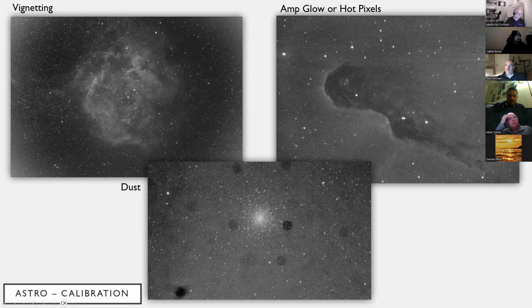You would have vignetting, which is basically a well exposed center and then a dark or light frame around it. On DSLRs or some older types of cameras, you might also see this type of thing here, which is called amp glow. It's thermal noise added in by a small amplifier unit on the side of the sensor, projecting thermal noise onto the image.